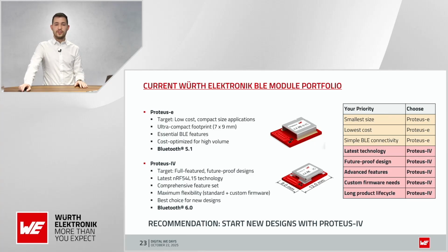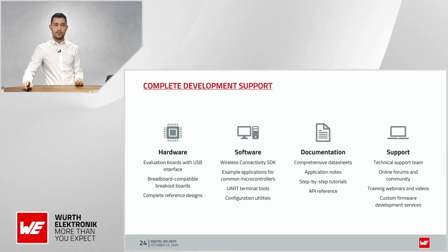So currently, Würth Elektronik's Bluetooth module portfolio has 2 Bluetooth modules, Proteus-E and Proteus-IV. Proteus-E is an older one using the Bluetooth 5.1 standard. It is still available, and it will work with most Bluetooth applications. But its main feature is actually its small size, because its footprint is only 7.7 times 9 millimeters, which makes it even smaller than Proteus-IV. And it actually has lower cost as well, but it has a reduced feature set compared to Proteus-IV. So our recommendation, if you ask me, is that new designs should be started with Proteus-IV.